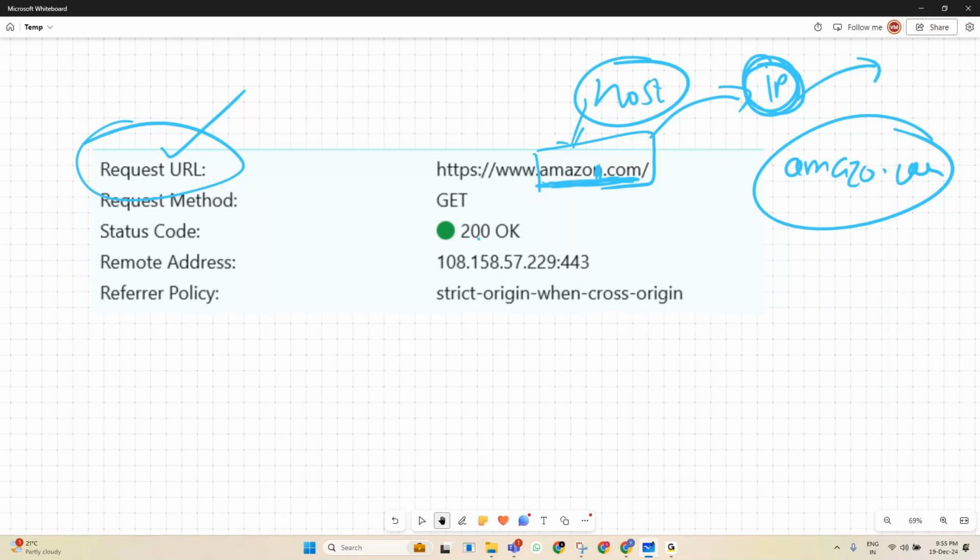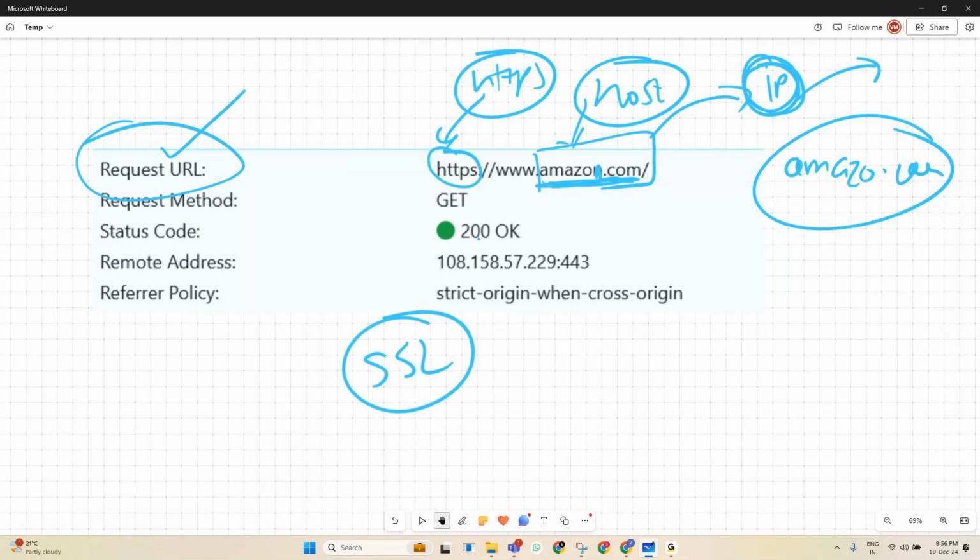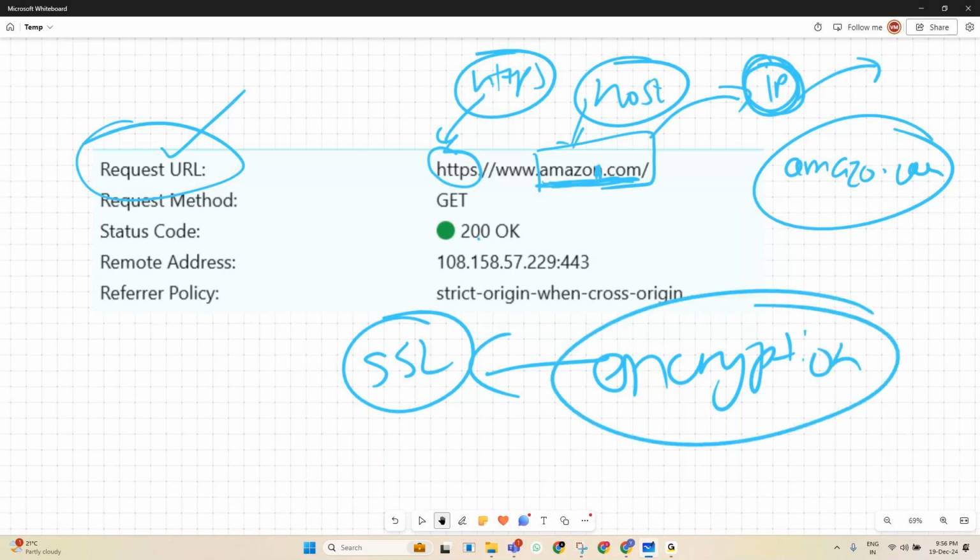So this is the host, and this one is a protocol. We have HTTPS. So what is the S? S is SSL. What is SSL? I will explain in the next session, beautifully using one example, where we will try to understand what this encryption is. I'll explain with an example of a thief and a police, or a lock and key concept. I'll explain it very easily: what encryption is in general, and then we will clearly understand what SSL is. So I'm parking it for tomorrow.